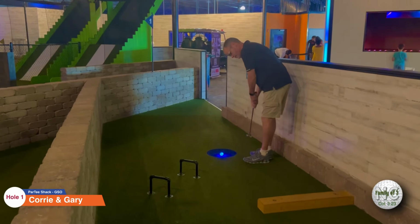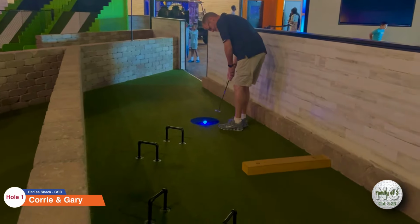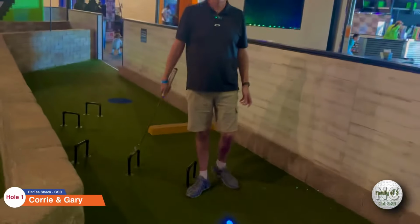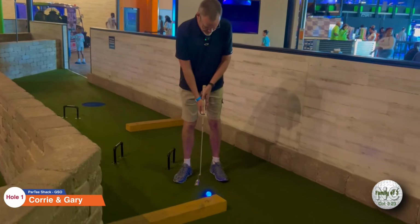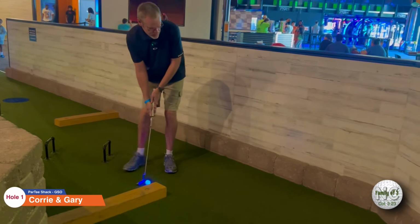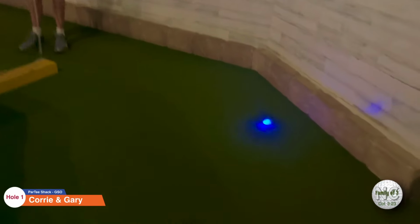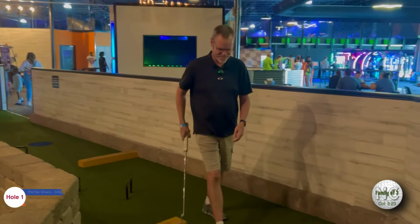Gary's turn on hole one. Does that go through the horseshoes? Did it go through the horseshoes? I'm not sure. Okay. Get in there. Oh, I'll take that too. Nice, that was two. Awesome.